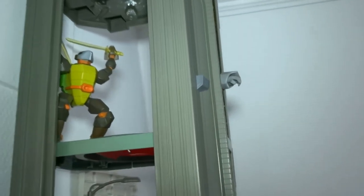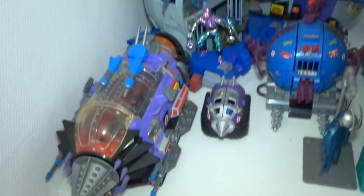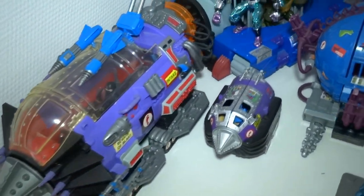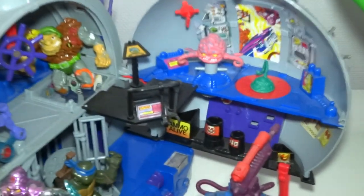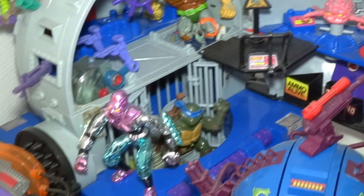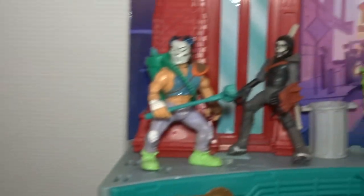And this giant mechanical turtle. Let me see. There's the new school metal head. This angry freaking panda, I love this figure, also a very old one. Moving down to a bunch of Foot vehicles, you got the drill, the Technodrome, the mini Technodrome with Krang hanging out over there, a rock soldier, and this weird kind of metallic Foot Soldier. Also some robots in the back, but you can barely tell.